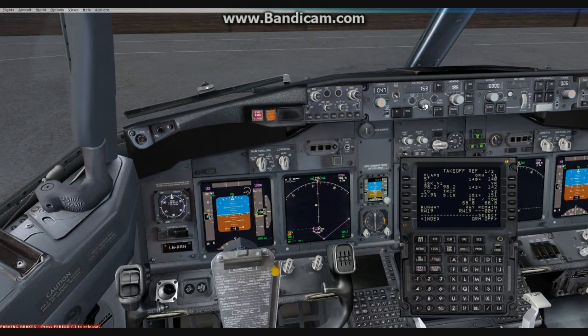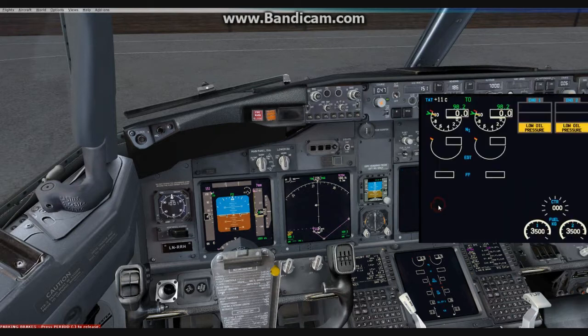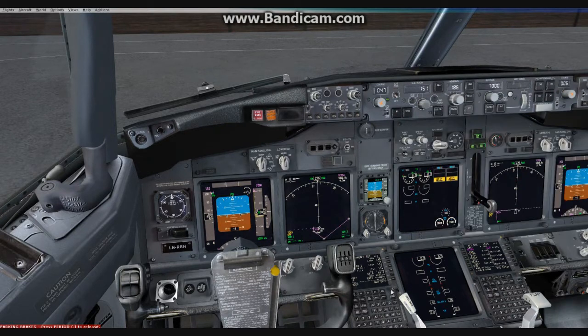So 150 is our V2 speed, and 7,000. Okay, so that's all sorted. We have only 4 degrees in Svalbard, so it's pretty cold there, and only 5 knots of wind, so it's a lovely afternoon in Svalbard. A little cold, but I think they are used to the cold weather.